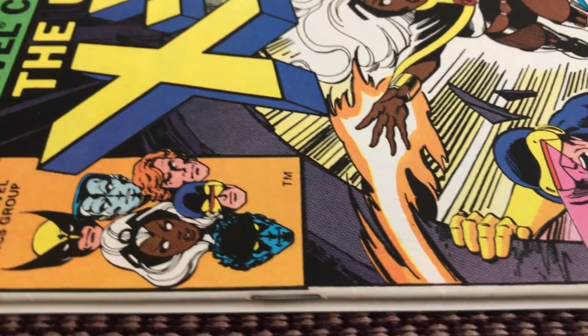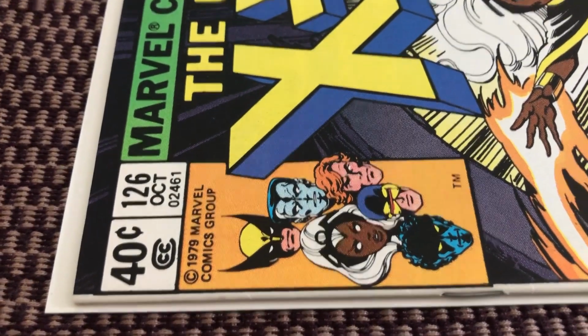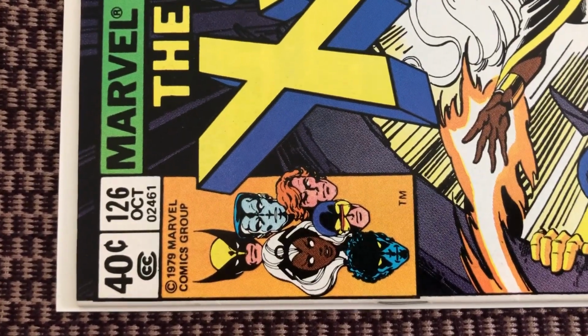This is a book that is possibly going to benefit from the slight miswrap. That extra white there along the spine is going to help disguise any kind of spine ticks that are color breaking.